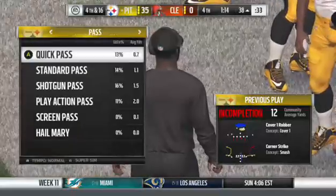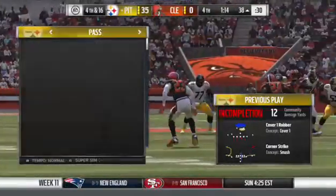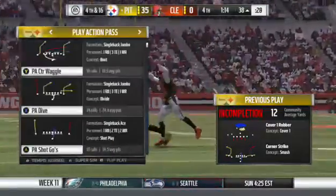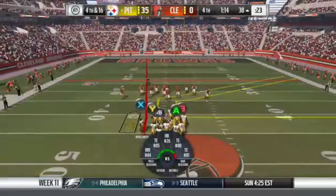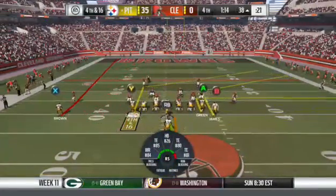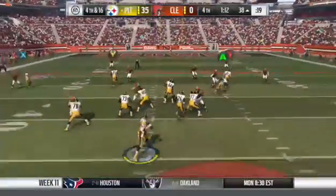We know it's not an easy job to go out and catch passes when people are trying to tackle you and knock the ball away. But the bottom line is, that's a pass he's got to have and a pass he should have caught. Roethlisberger will stay out there, and they're going to go for it on 4th. They're going on 4th down.